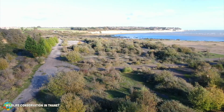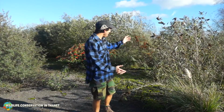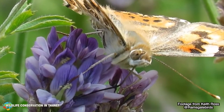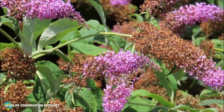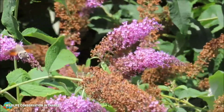So the first thing you really notice down here is how there's so much stuff growing. It's really rewilding itself, and stuff that's grown here is stuff that wants to grow here, and it's thriving. All over the place we've got these buddleia growing up, also known as butterfly bushes, and we get some wonderful creatures like, look at this painted lady butterfly feeding on the nectar. These buddleia are laden with nectar, and even a hummingbird hawk moth. There's quite a lot of these around this year, and they're relying on things like buddleia to feed.